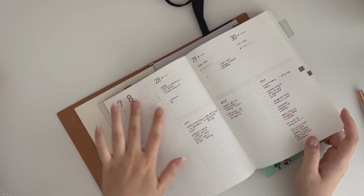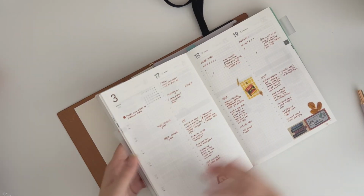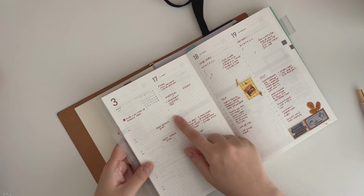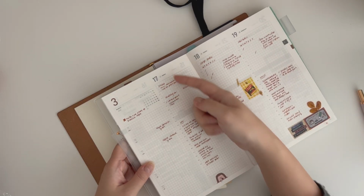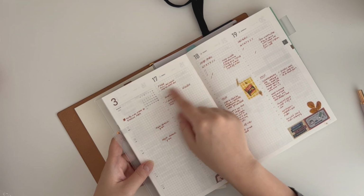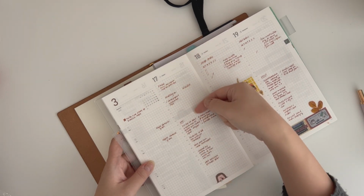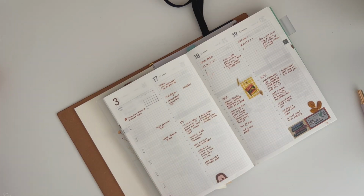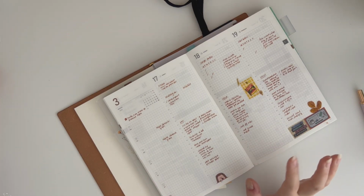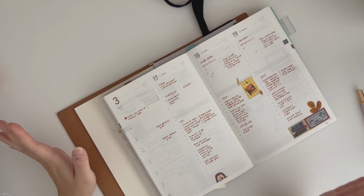This section also usually doesn't get filled up, but I really like it. And also because this already has a natural divide, and I don't think you can see it, but in the column there's already one line here and one line on the bottom, just to nicely divide things up, because this planner is very, very good for customizing for me. So that's why I really like it.